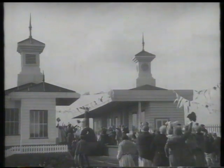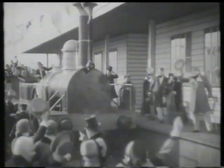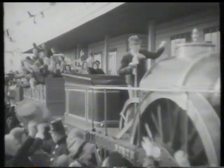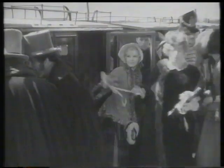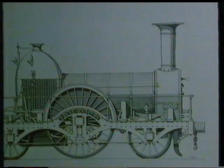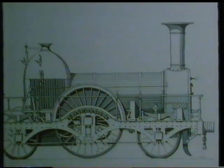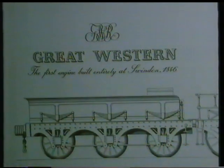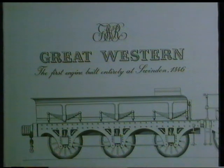Of the early locomotives, of course, North Star is always mentioned, although of course it was not built at Swindon. But it was the first locomotive to pull an official train, the director's special, when the railway was open. Of more importance is the locomotive Great Western, built in 1846, the first locomotive made here at Swindon. It was ordered, designed and built in 13 weeks and performed magnificently.